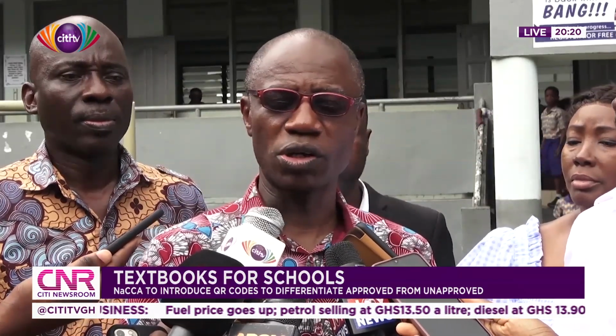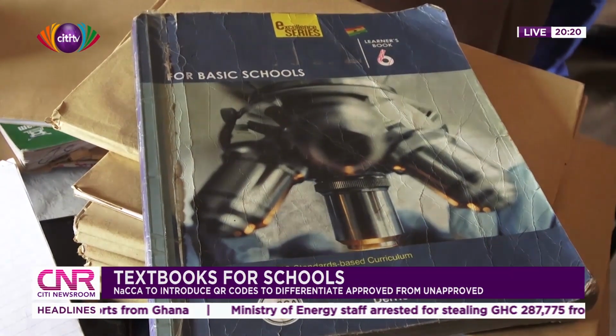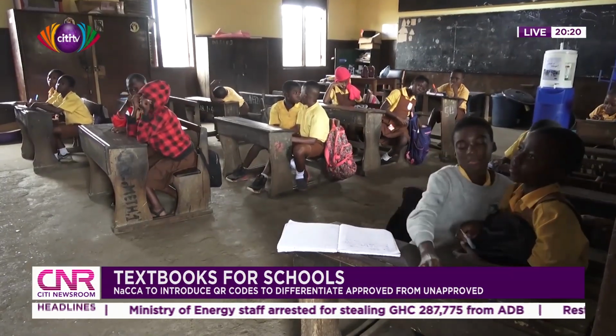Of course, we are coming up with QR codes which will be on all approved books, so that anybody who buys can just scan and you'll be able to know the book, whether it's approved, the details, the day it was approved, the quantity in circulation, so that we'll cut off this approved and unapproved thing that keeps coming up. He further emphasized that authors who violate the regulations will be blacklisted.